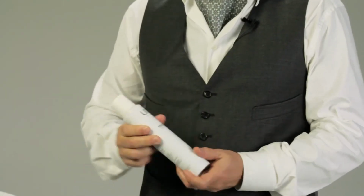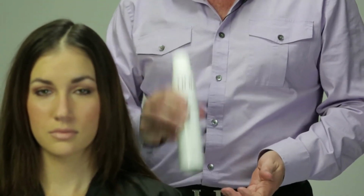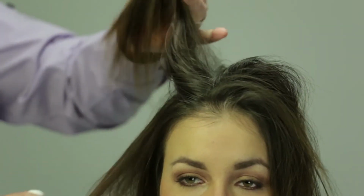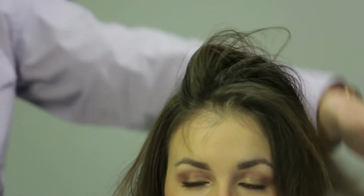A couple of notes with our 7 seconds dry shampoo to remember are: always make sure that you use the ball bearing inside and shake the product. What happens when you shake the product is it will break the powder down inside so you get an even distribution of the powder. The powder inside is also translucent, not opaque, so you're not going to get a white film or heavy powder in the hair when you use it either.